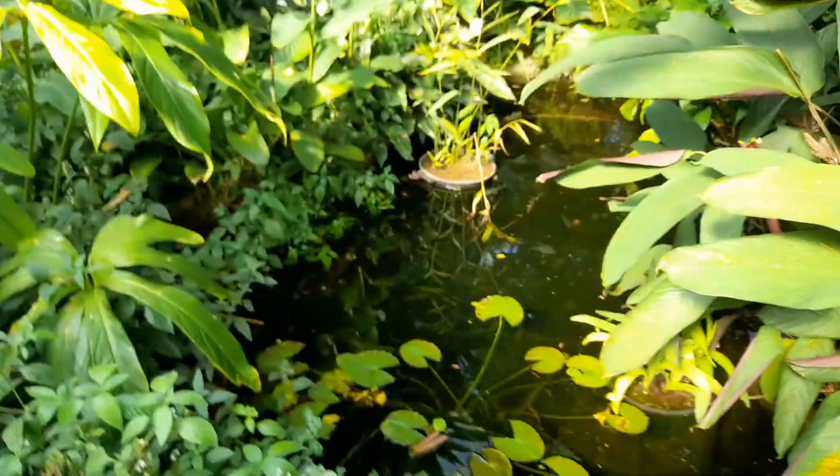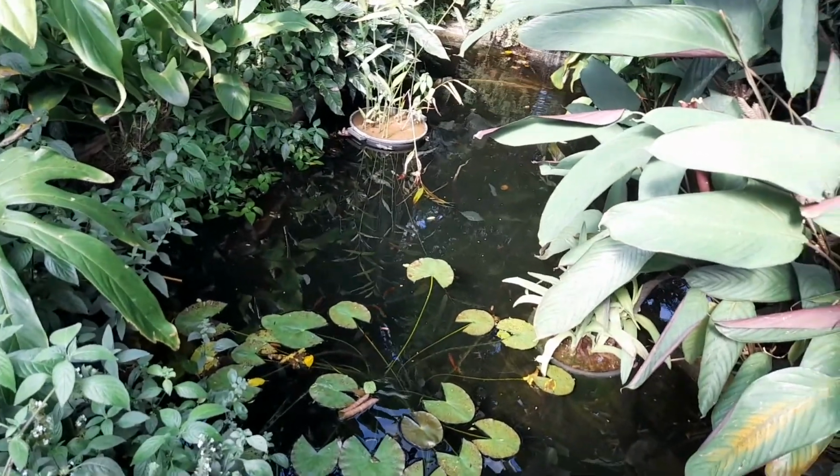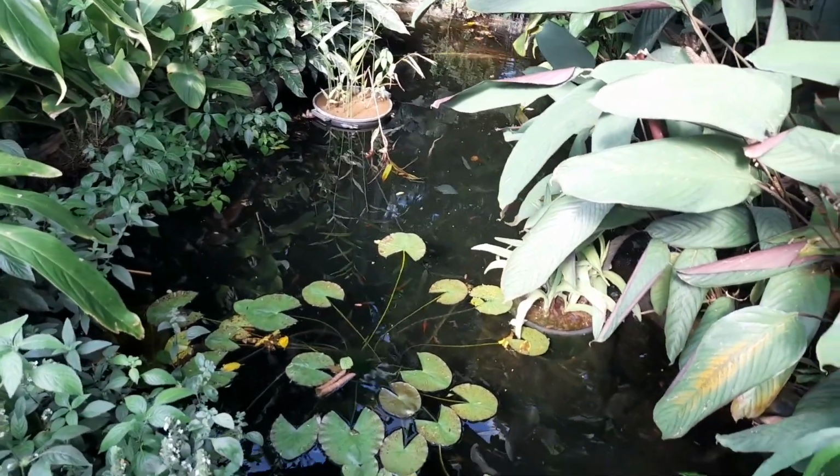I don't know if y'all can see it, but there's some fish in this little pond here. So, let's go upstairs, see what we can discover.